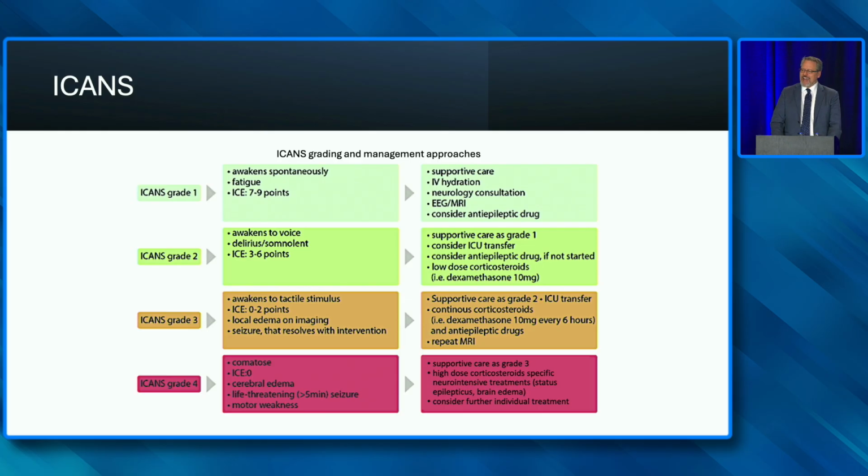Another side effect is what's called ICANS, which stands for Immune Effector Cell Associated Neurologic Syndrome. At low grade, patients awaken spontaneously, but maybe they're a little fatigued. We can do this thing called an ICE test, which gives us a score. At grade 2, maybe they awaken to voice. They might get a little bit delirious or somnolent. Grade 3, this is really getting into a quite sick patient, somebody who awakens to tactile stimulus, might have some MRI changes in their brain. Grade 4 is really quite frightening. These are patients who are comatose, with cerebral edema, life-threatening infections, life-threatening seizures, motor weakness, and so forth. Again, rare, but obviously high drama when it occurs.